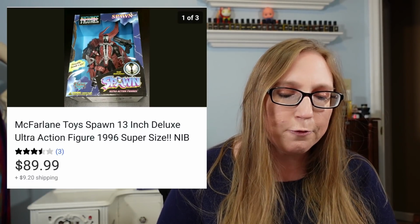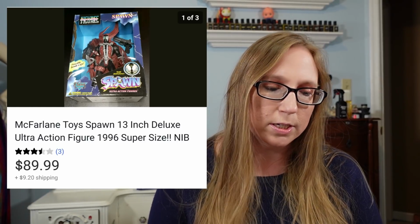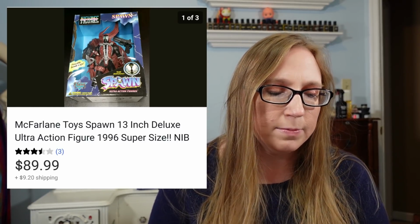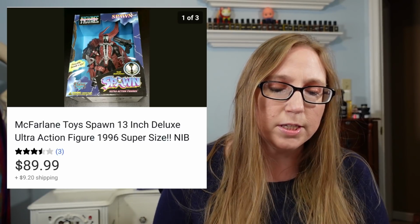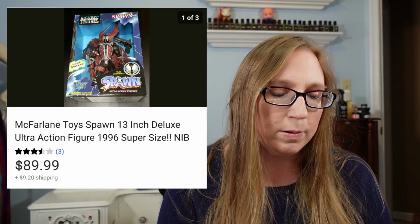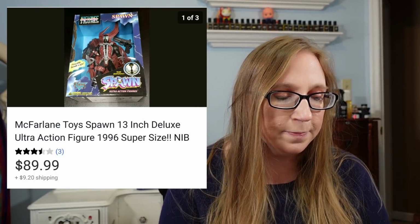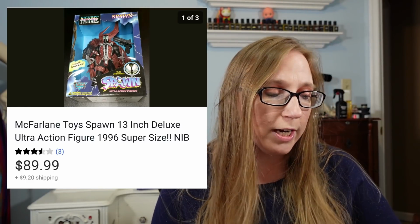Next was a McFarlane Spawn figure. This belonged to Eric. He has a bunch of these toys from when he was younger, so he's been trying to sell some of those. This one sold for $89.99. So I'm sure that was way more than what he paid for it originally back when he was little. Or his mom paid for it, I should say.